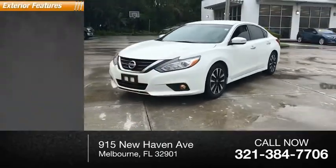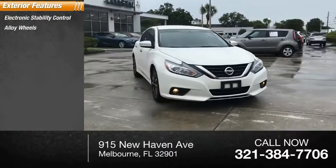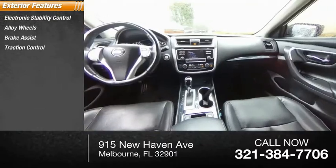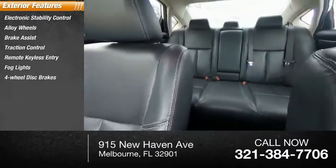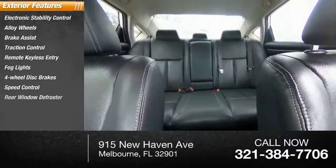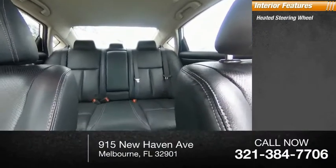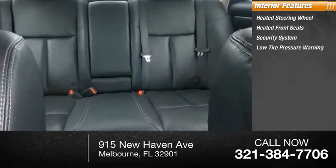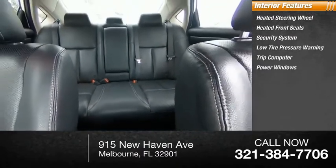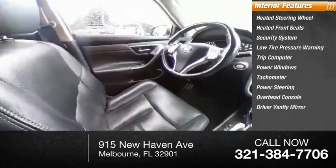Here are some of this vehicle's great options: electronic stability control, alloy wheels, brake assist, traction control, remote keyless entry, fog lights, four-wheel disc brakes, speed control, rear window defroster. Inside you'll find heated steering wheel, heated front seats, security system, low tire pressure warning, trip computer, power windows, tachometer, power steering, overhead console, driver vanity mirror.